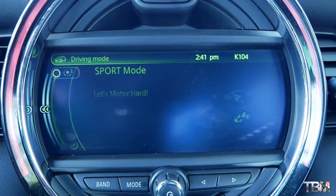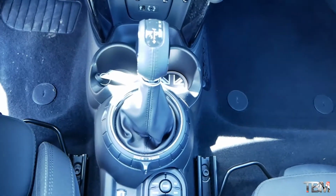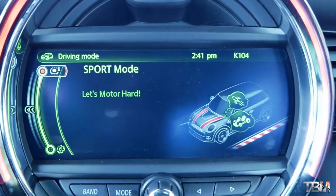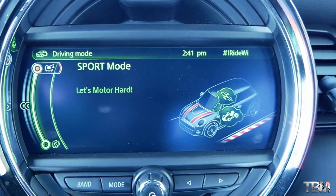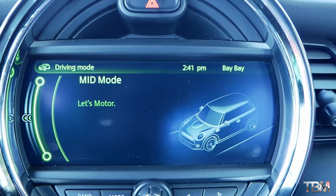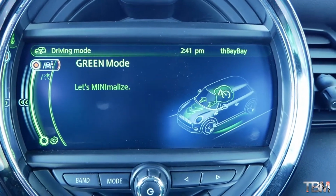Not just that, if I go over to sport mode, to activate sport mode, it's a toggle right here at the base of the transmission lever. You push to the left, the screen changes, obviously sport mode, it gets all red and vibrant. And you push it to the left again, it says sport mode, let's motor hard, which is pretty cool. You have a picture of a Mini right here, you have the lines of a track right there, green mode, so let's minimalize. Get it? Mini. All right.